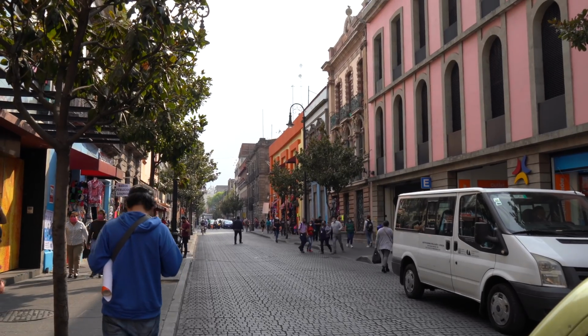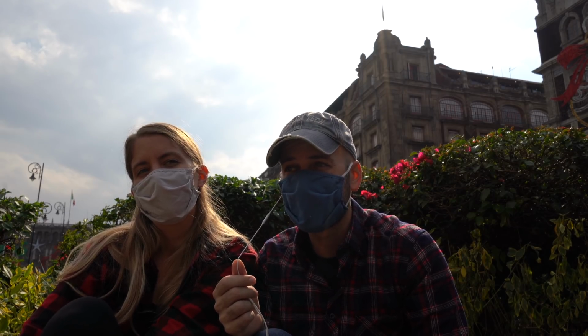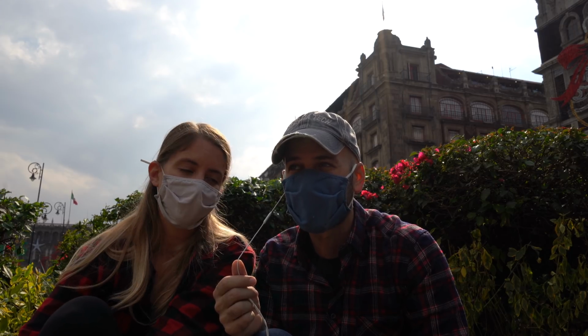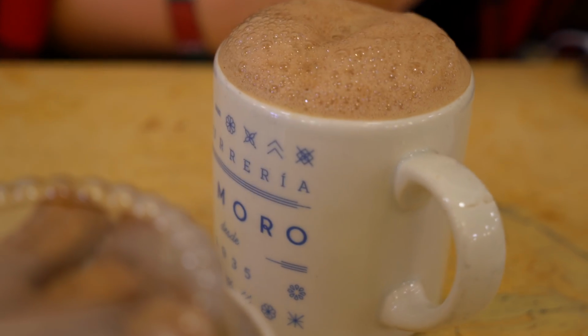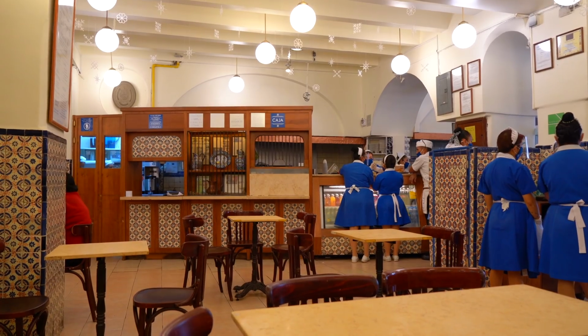We highly recommend that you check out El Moro. The hot chocolate here is next level. We're not necessarily hot chocolate people, but when you're in Mexico, you kind of have to be because it's extraordinary. There's a lot of El Moros here in Mexico City. It is an institution. The hot chocolate and churros, it's the killer combination.